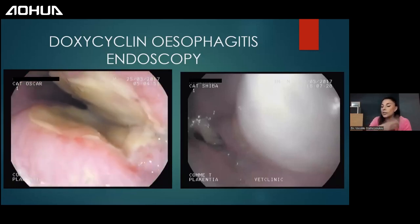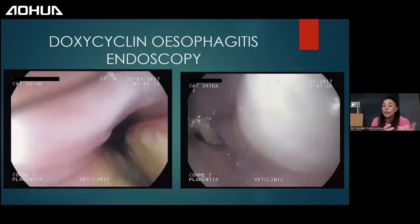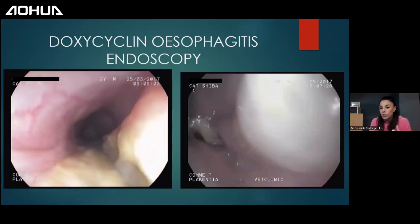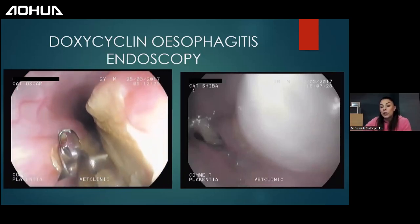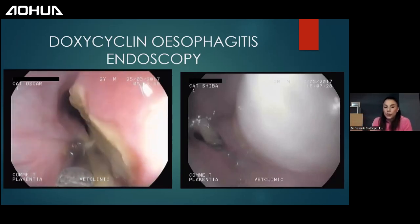And if we just left it like that, and let's say, for example, that the owner or the veterinarian prescribed only canned food, this cat would be able to actually swallow canned food, and it would proceed. This procedure would go on, progress, and it would form a very firm stricture.